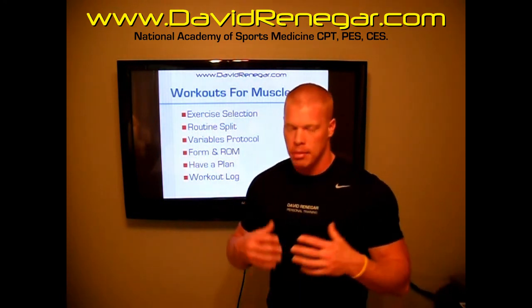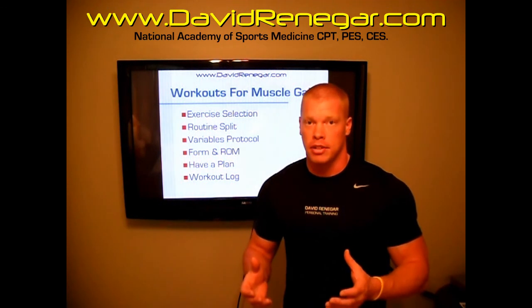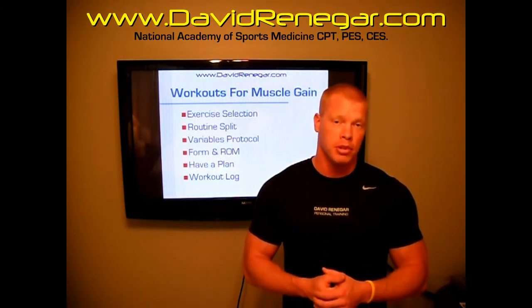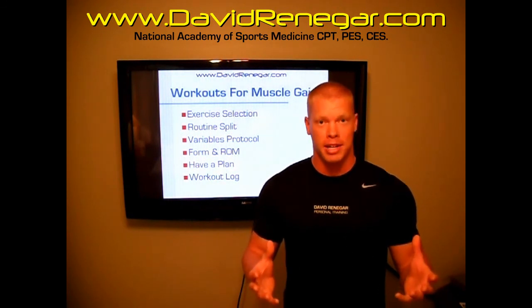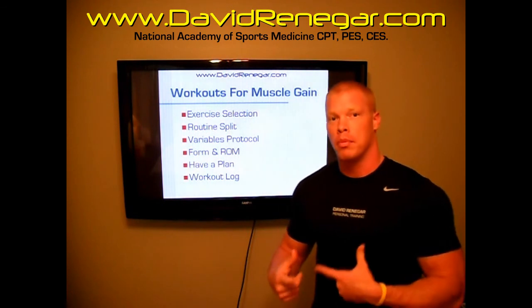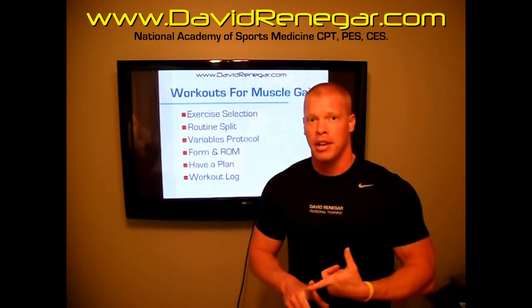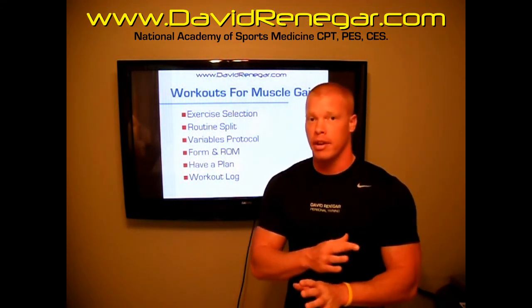The second thing is going to be your routine split. This is determined by many factors. You need to look at how many days you have available to you to train in a week. So if you could only hit the gym 3 days a week, but you chose to do a 4-day split, you would end up working each muscle group maybe once every 10 days, which would not be appropriate and would probably produce less results than any other scenario.